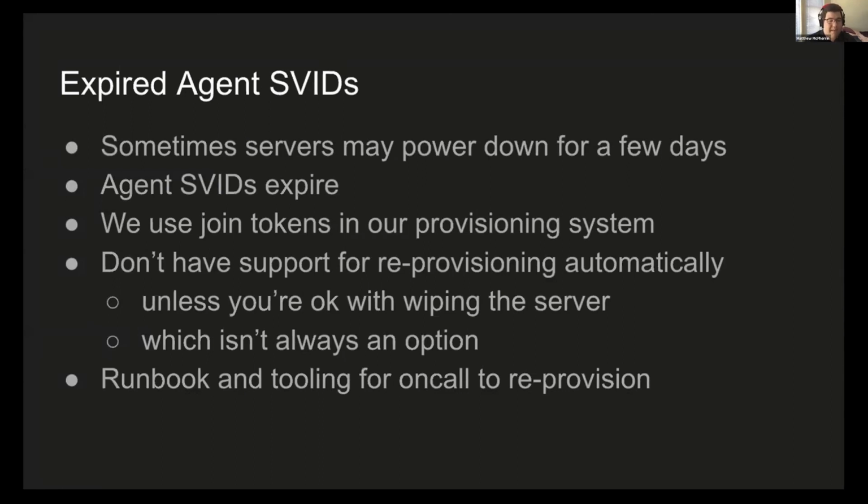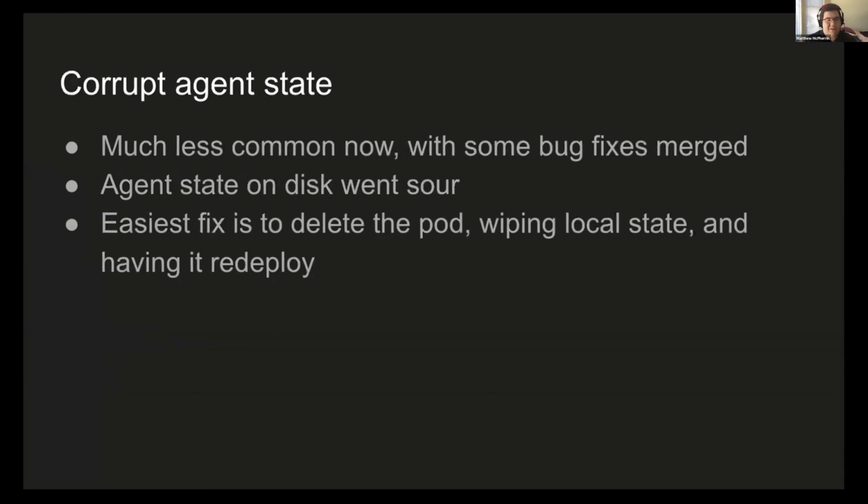You could just wipe them, and if, say, we're doing a rack move in the data center, we'll just wipe the whole rack of servers, move them somewhere else, and reprovision them. You don't always want to do that. Maybe you've got data on them or something. So having tools here is really key, and especially when we're rolling out Spire, we don't want to reprovision servers every time we break it, because that would be annoying for everybody involved. The last thing we ran into is the corrupt agent state, which is much less common.